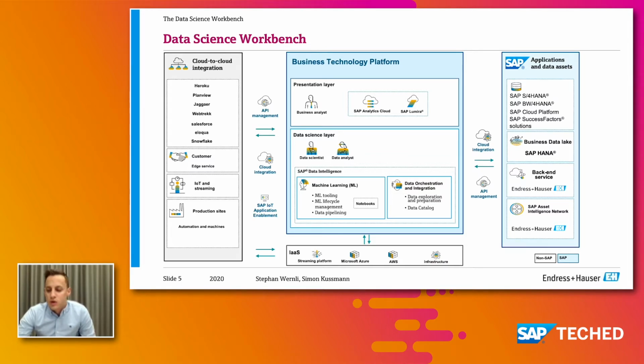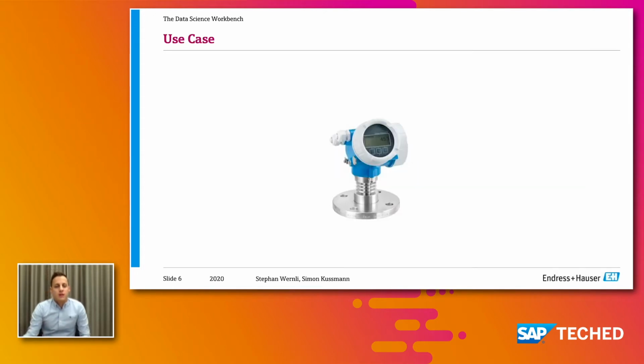So let's talk about a real world use case. Here you can see one example of our products. And you can see that, yeah, this is a measurement instrument, but also this measurement instrument or measurement device consists of many, many different components. And if you would now go to our web shop and you would try to configure one of these products, you would directly see that the options you would have are immense. So there are many, many options which you can choose for one product.